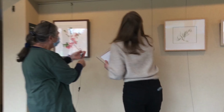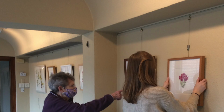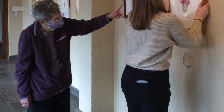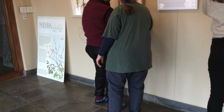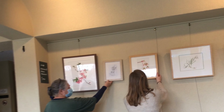And the day of the hanging, each work is taken out of the bubble in which it is wrapped. Now you know and can see what we mean by a bubble wrap envelope. Nancy and other NESBA members oversee the placement and hanging of the art just in time for the April 1st opening.